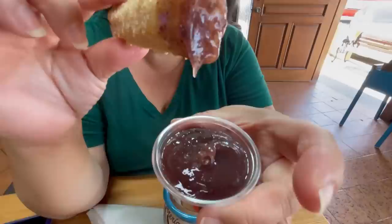Hot. Inside is fluffy. It is a little dense, but it gives it more of a flavor, easier to chew, crunchy. This is delicious. Oh, and they gave us some raspberry. Different looking, huh? Let's try that out.